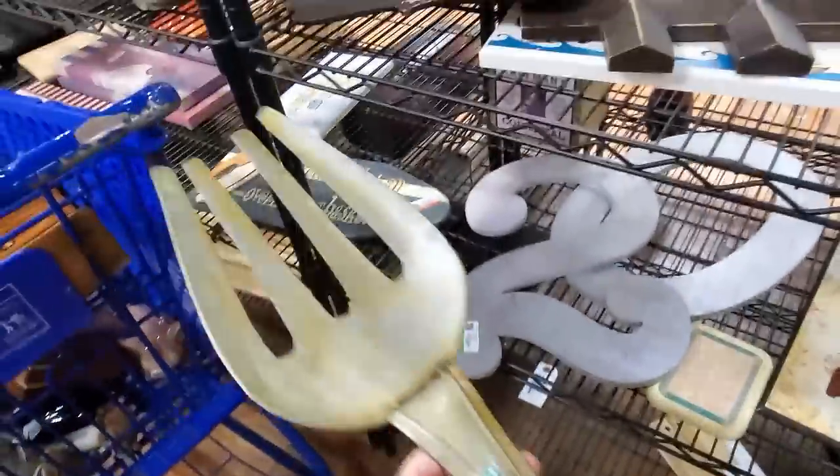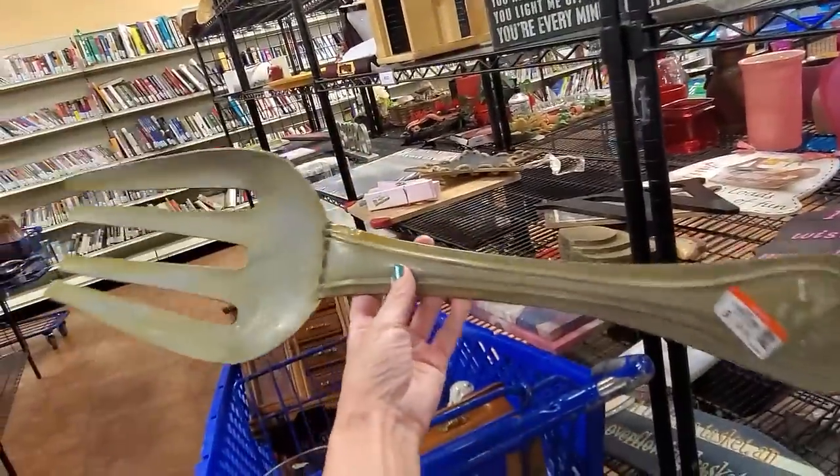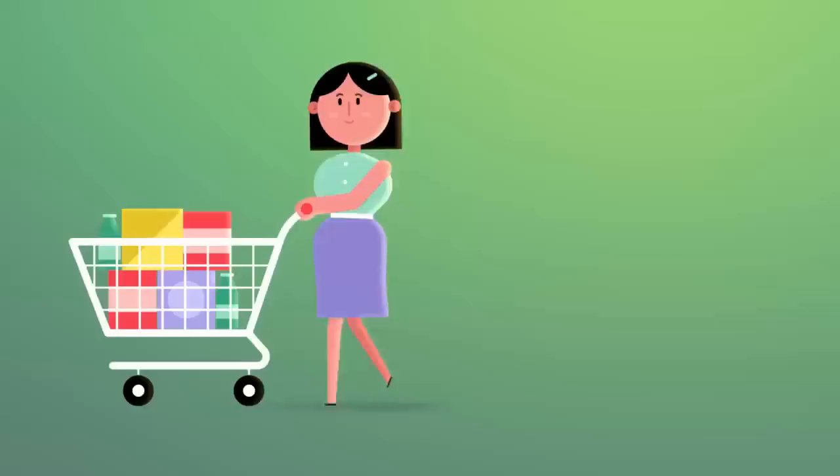It's just a really big fork. There you go.